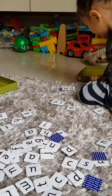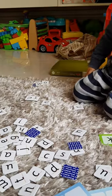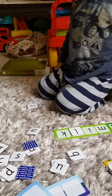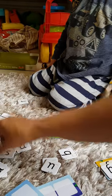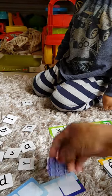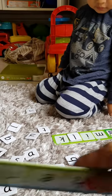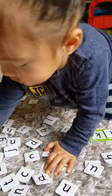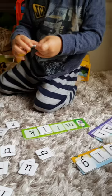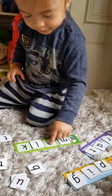Hurry up. What do you need? Look for this. What letter is this? M. Oh, you need to find M. Where is the M? Find it. Hurry up. I think I can see M from somewhere. Oh, there it is. Yeah. There it is.